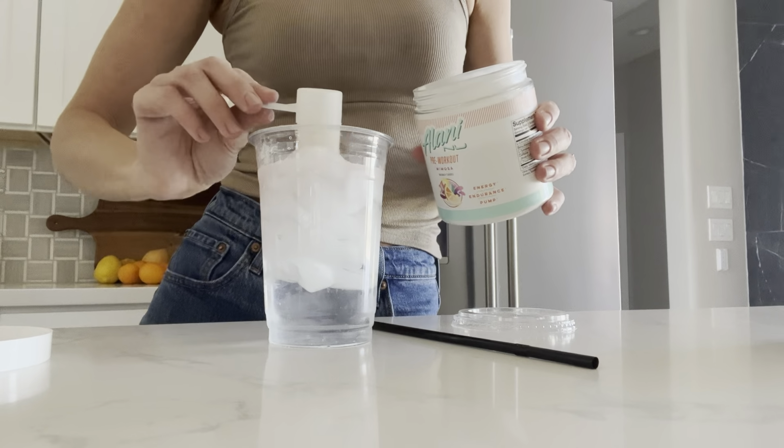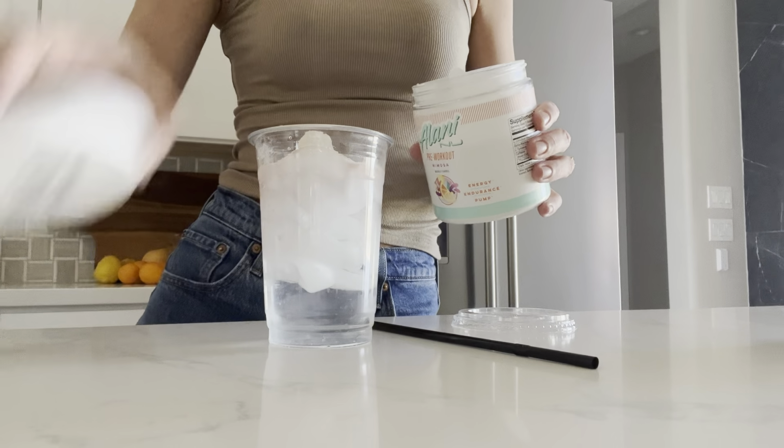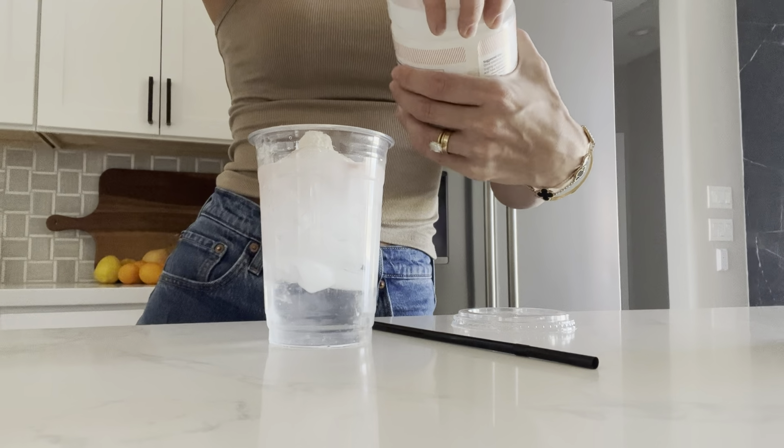I'm just making myself a little cocktail first. Pre-workout and BCAAs.